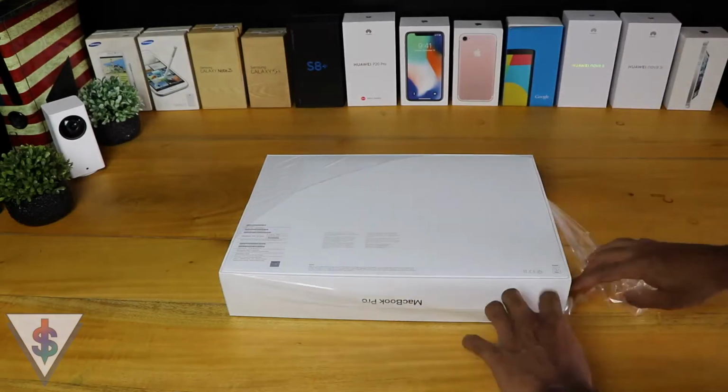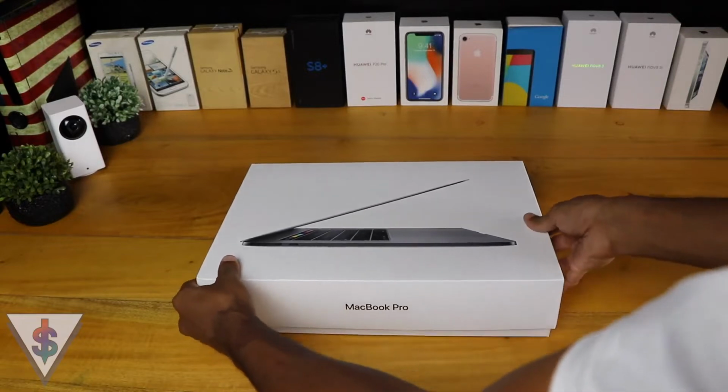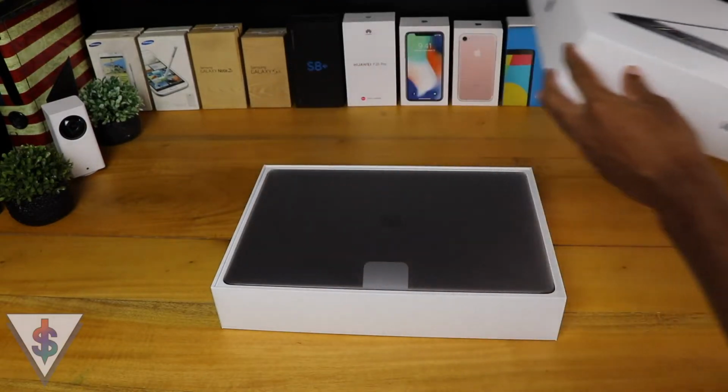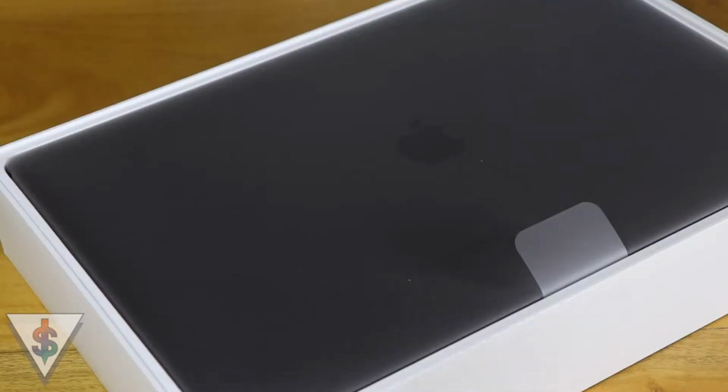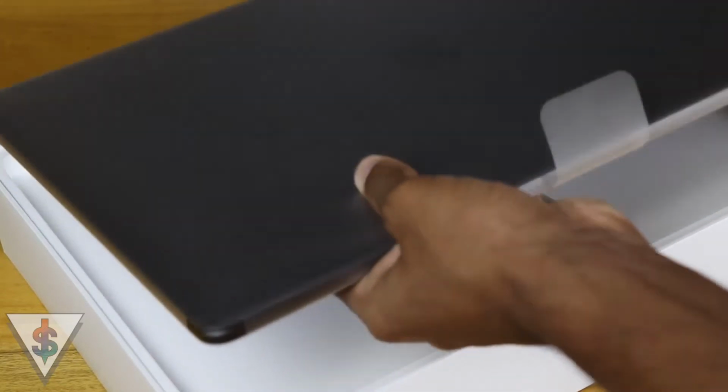Once I get rid of the plastic, I can easily lift off the front of the box to reveal the MacBook Pro sitting right there looking awesome. Using this pull tab, I can easily pull it out, and leaving that to the side for just a sec to check out what else we get inside the box.